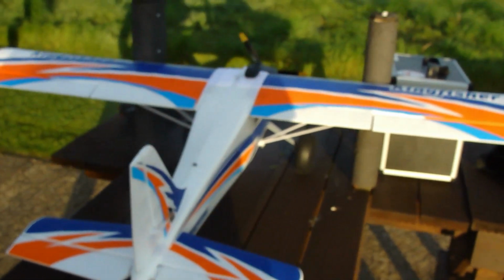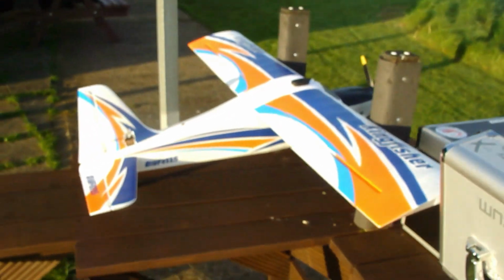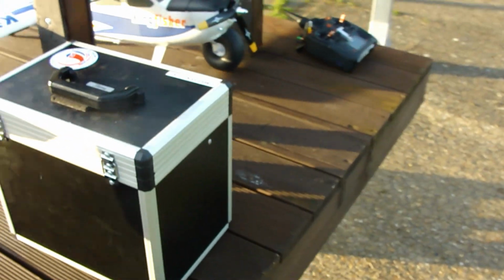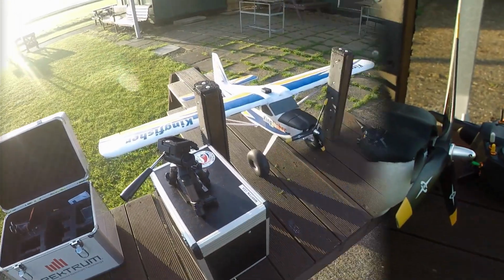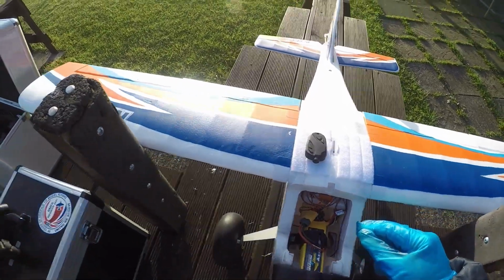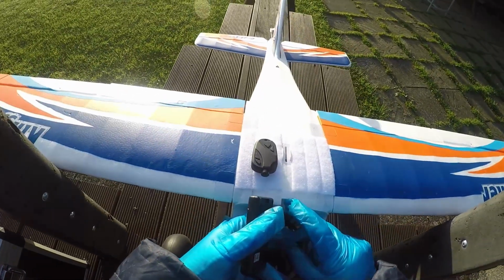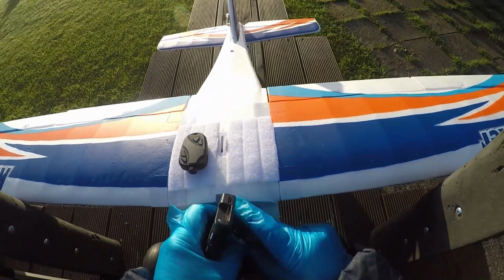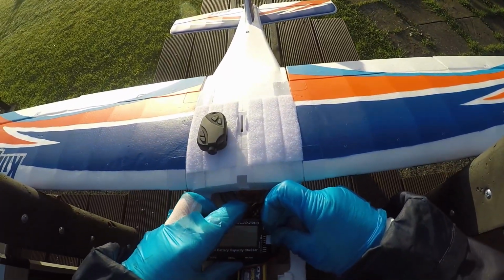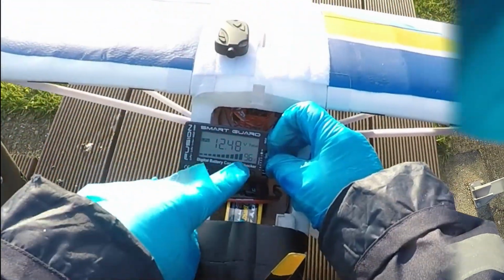This is the FMS Kingfisher, 1.4 meter wingspan, and it's a Tundra type aircraft. Big balloon wheels. Didn't show you that battery. Let's see if we can quickly do it here. Cables everywhere. Little squidgy fingers. Let's see what we've got on this. 96%. Yeah, I don't know if you can see that. 96.